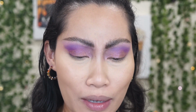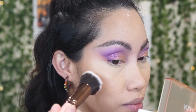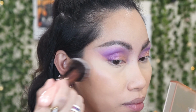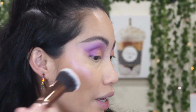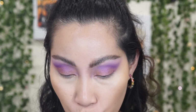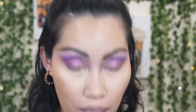I'm gonna try this one as a blush. I feel like it's gonna be too shimmery. Yeah, it's pretty though as a highlighter. I like this one as a highlighter, not so much as a blush because it's a little too shimmery for me. So let me get another brush, maybe just the brush that I use.